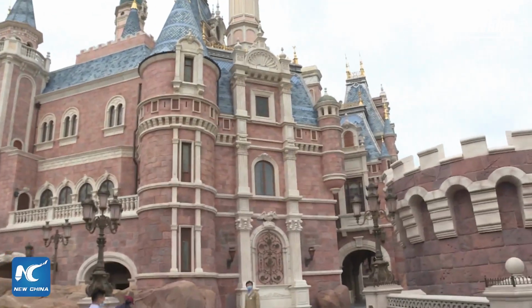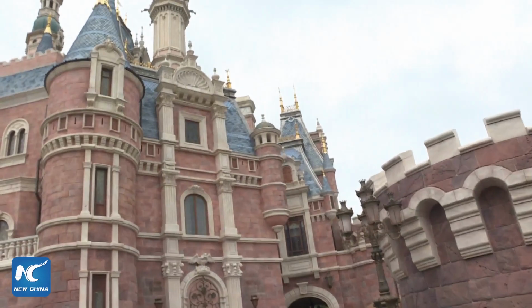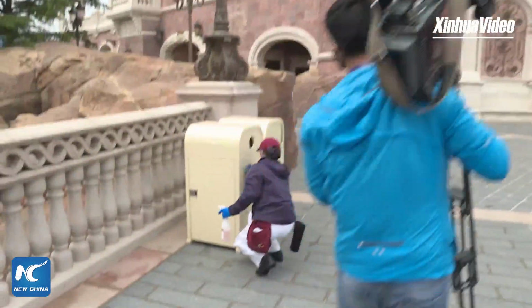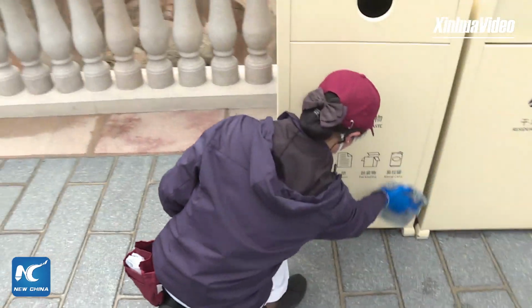As I mentioned, we'll have cast members throughout the park doing continuous wiping down, sanitizing and disinfecting all the high-touch surfaces. This is one of our custodial cast members right now doing that.